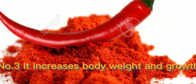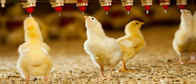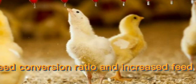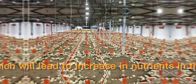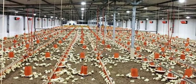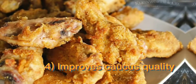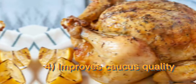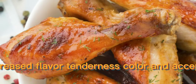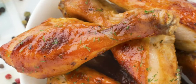Number three, it increases body weight and growth rate. This is as a result of increased feed conversion ratio and increased feed intake, which will lead to increase in nutrients in the body that help the bird to gain more weight. Number four, improves carcass quality. This is through increased dressing percentage, increased flavor, tenderness, color, and acceptability.